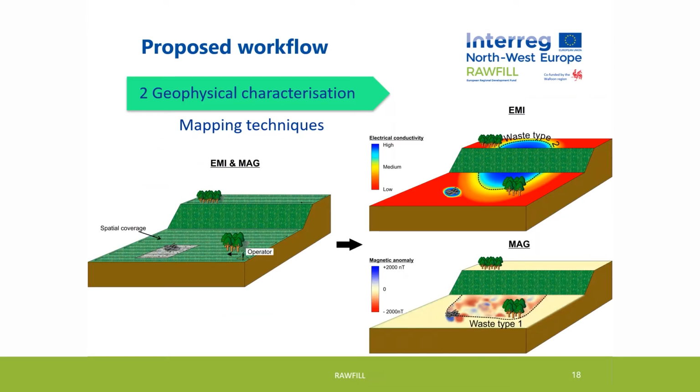In order to do so, the geophysical campaign is designed to first apply mapping techniques. Electromagnetic induction, EMI, and magnetometry, MAG, are two powerful mapping techniques. Electromagnetic induction measures the electrical conductivity variations in the ground at specific depths. Magnetometry maps the local magnetic anomalies. These rapid mapping techniques give a quick overview of the subsurface of the site with a good spatial coverage.